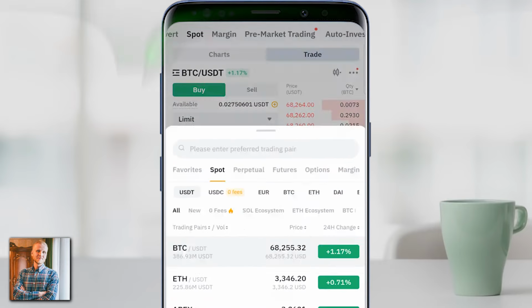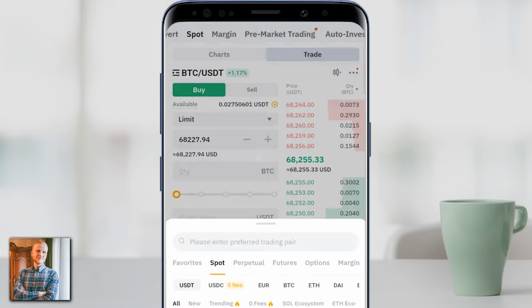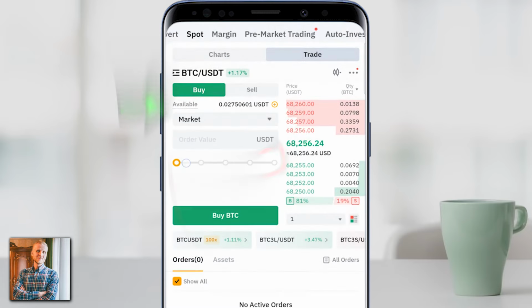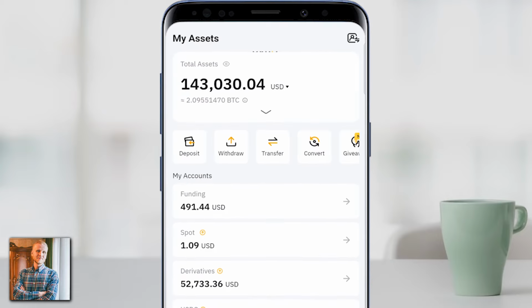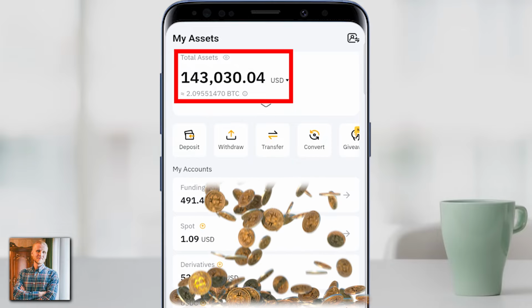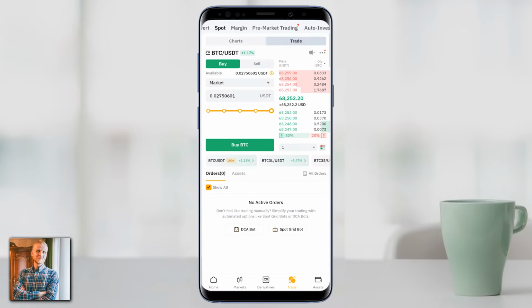You can choose here your trading pair by clicking right here. BTC USDT is the most popular one, and then you can choose your market and you can buy some BTC by clicking right here. But you notice that I have already converted everything into Bitcoin. If I come here into my assets, almost all of this $143,000 is directly in Bitcoin. Let me just give you an example.